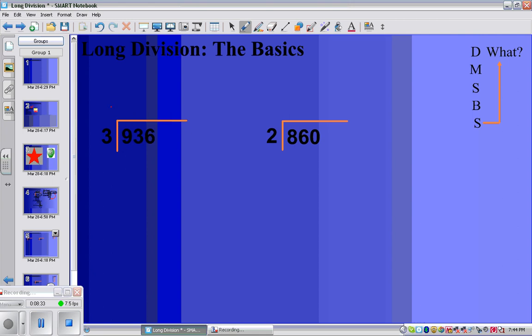Let's try. My first question is, what times 3 equals 9? Or how many 3's are in 9? So let's count on our fingers. 3, 6, 9. Correct, 3. Remember, the answer to the what question always goes on the top. I'm going to put a check next to my what, and now I am on multiply. Don't forget to touch it. 3 times 3 equals 9.